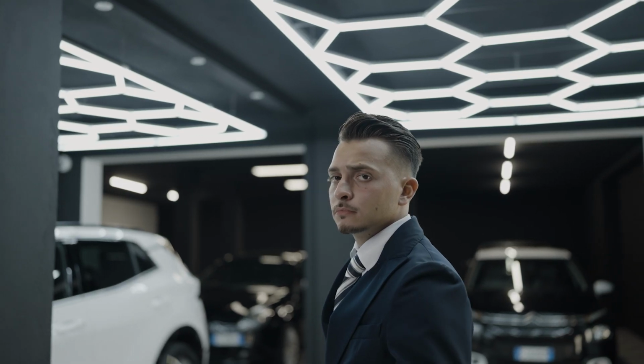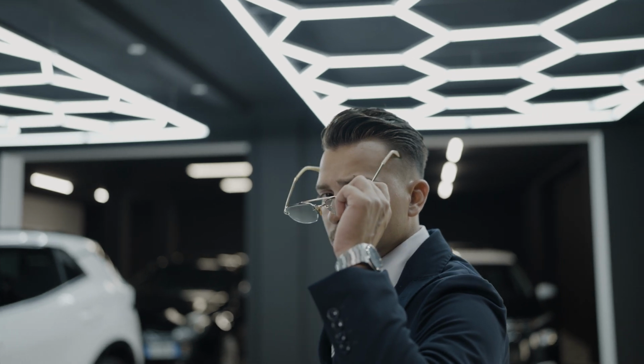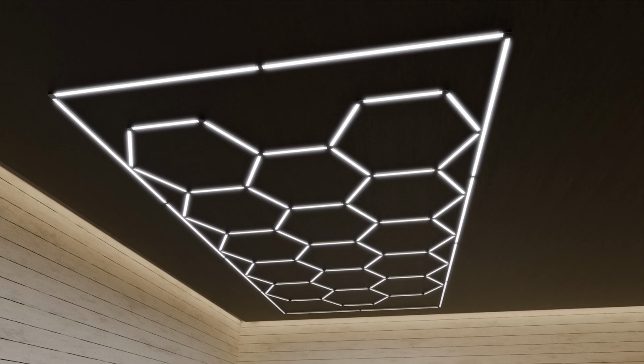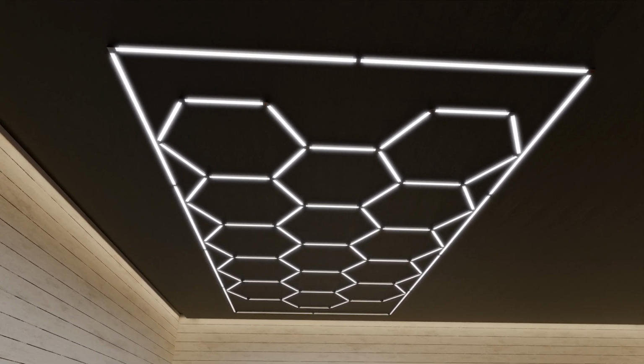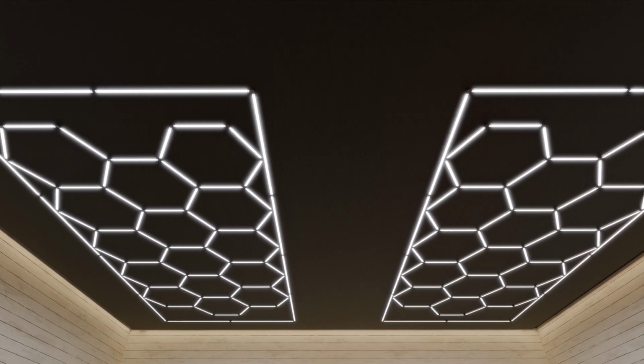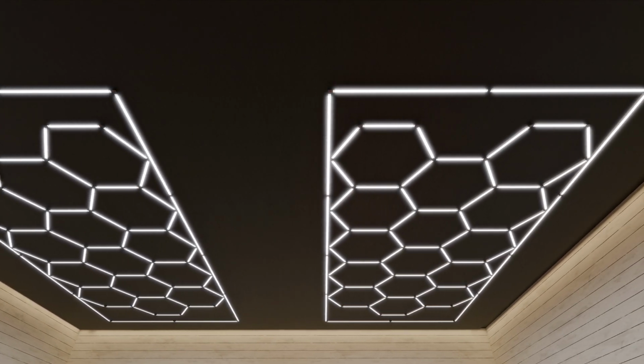In this video, we're going to unpack how switching to LED garage lights, like these from Neatfi's car garage lights, can seriously lower your electricity costs, reduce maintenance, and completely change how your garage feels and functions.